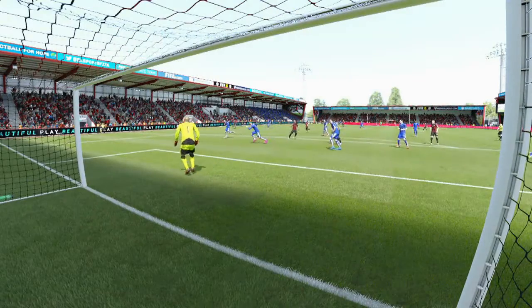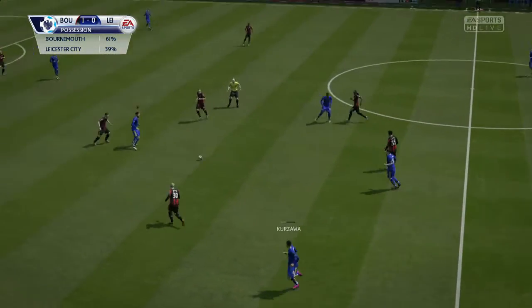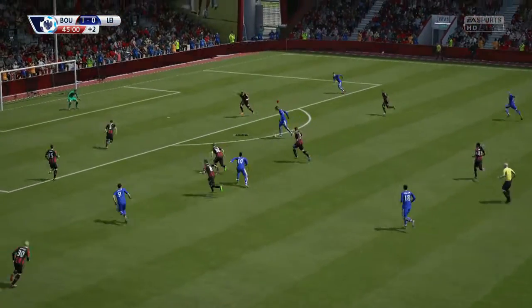They did take the lead through Matt Ritchie with a brilliant finish right there. The defending is kind of poor, but the finish left nothing to be desired. He just smashed it into the bottom corner, low, hard. He could have cut the grass with that one right there.